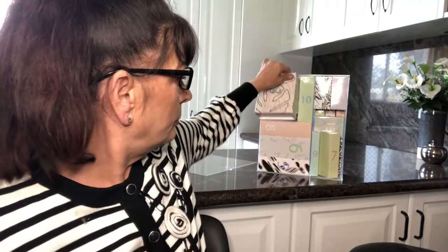That's a sample size again, and the sample size is worth £15, which is $27 Australian. So it's a high-endish brand. It's not a cheap one. Okay, box number three. It's the big one. Okay, let's open box number three.